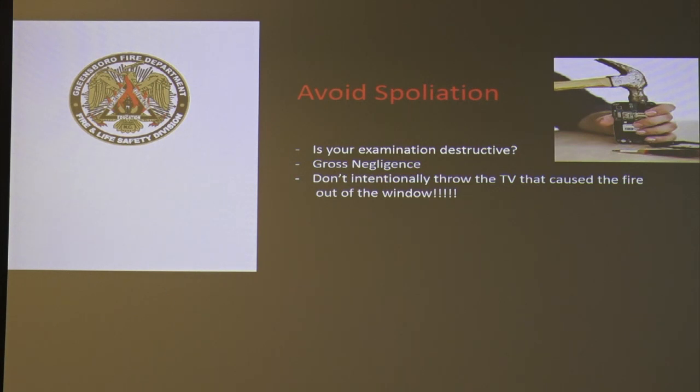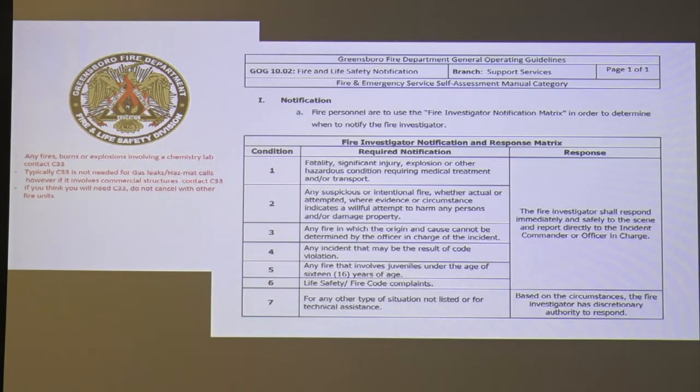A lot of times you go in there and you start doing your overhaul, and you might be throwing stuff out the window. The TV, you think it started it, it's on fire, you're going to throw it out the window, or a mattress. Well, at the end of the day, we're going to ask you to bring that back in because we have to recreate the scene. So just be mindful. If it doesn't need to be completely thrown out, just extinguish it and leave it sitting, because once things start getting moved, we're just going to have to put it back. It helps us to find patterns and that kind of thing, to put everything exactly how it was found, or before it started. So just be mindful of that. I know a lot of times you want to throw stuff out.